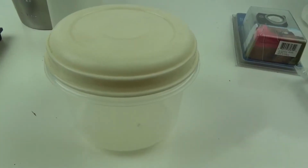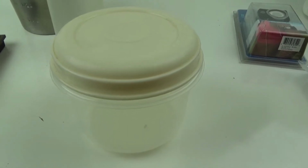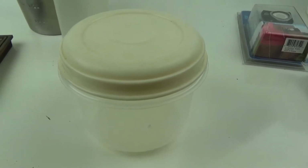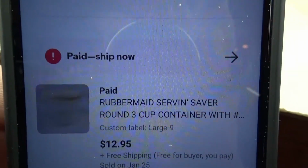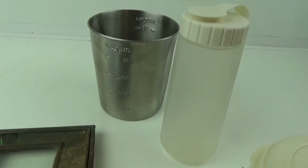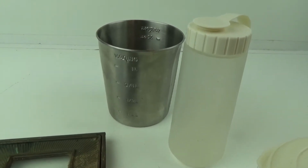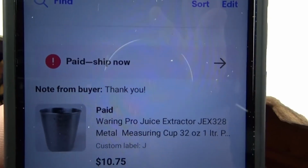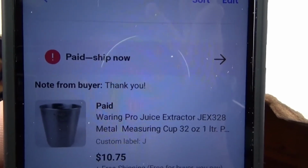The next item that sold was this Rubbermaid Serve & Savin' round 3-cup container with lid. I picked this up at the local Salvation Army in the 25-cent bin, and it sold for $12.95, free shipping. I took an offer on this Waring Pro Juice Extractor metal measuring cup. It's 32 ounces. I picked this up at one of the Goodwills for $1 or $2, and it sold for $10.75, free shipping.